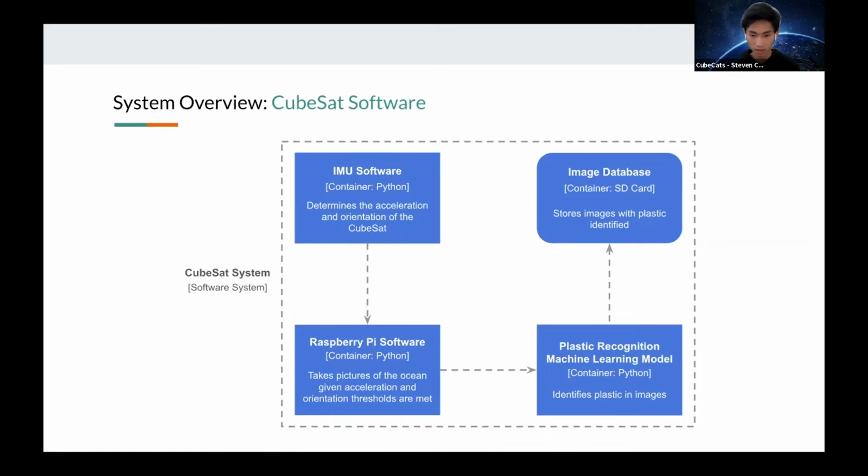Once these thresholds are met, the Raspberry Pi camera takes a picture. The picture is then sent through the machine learning model, which identifies the plastic in the picture with the bounding box. We developed a machine learning model using TensorFlow and ImageAI's object recognition algorithm and trained it using our own custom-made dataset, which we'll go into greater detail on later.